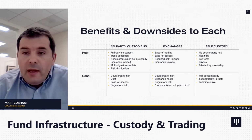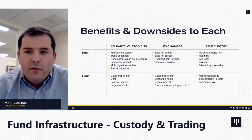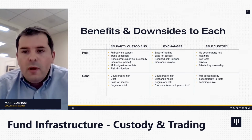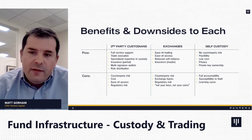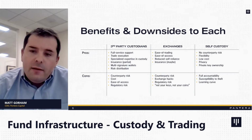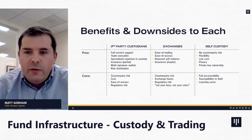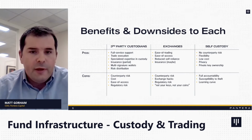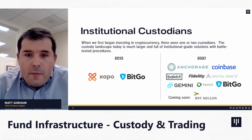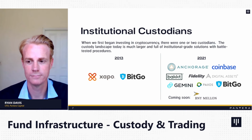When we self-custody, we carry no counterparty risks. It provides flexibility to move securities wherever we want. It's quick, it's low cost, and we control our keys, and it's relatively private. The downside is that we're fully accountable, and it does open us up to the susceptibility of theft, and there is a steep learning curve to new tokens that come into the portfolio. With that, I'm going to pass it to Ryan, who will discuss institutional custodians.